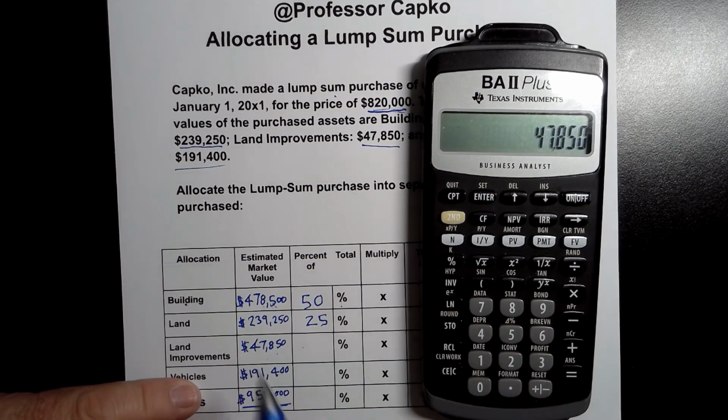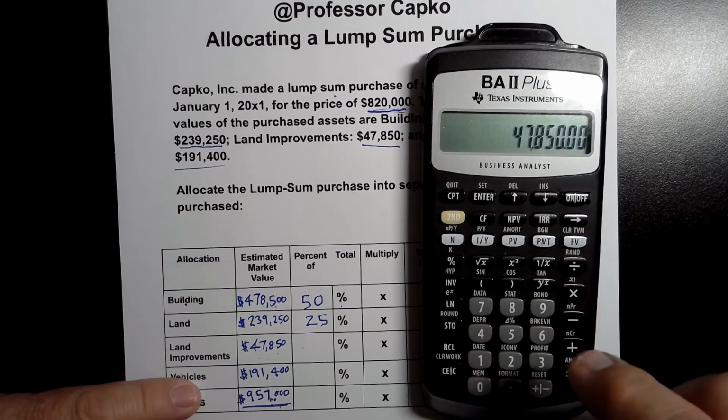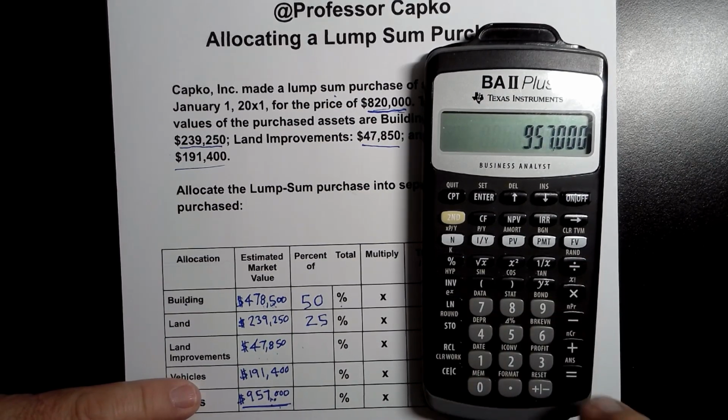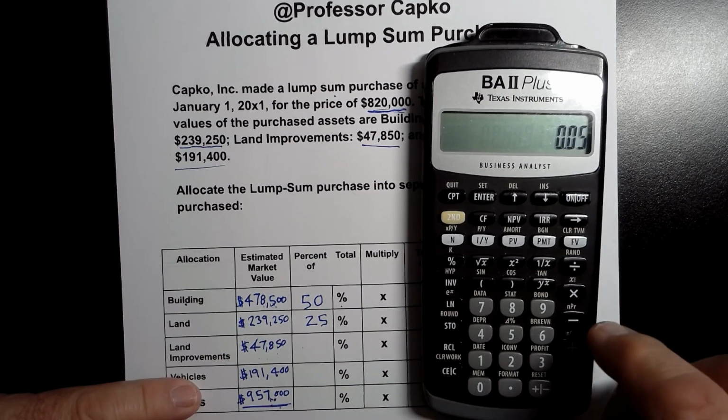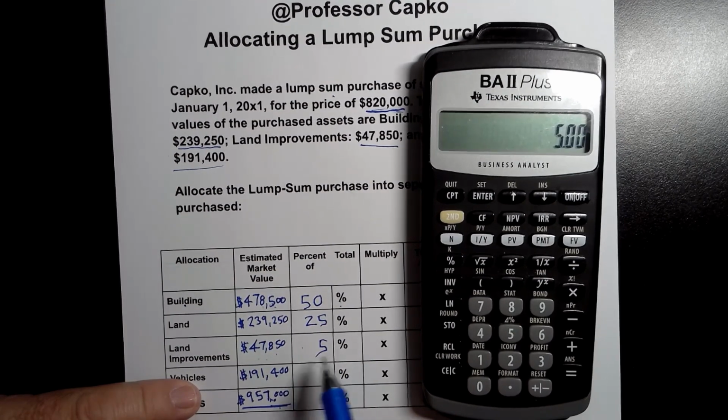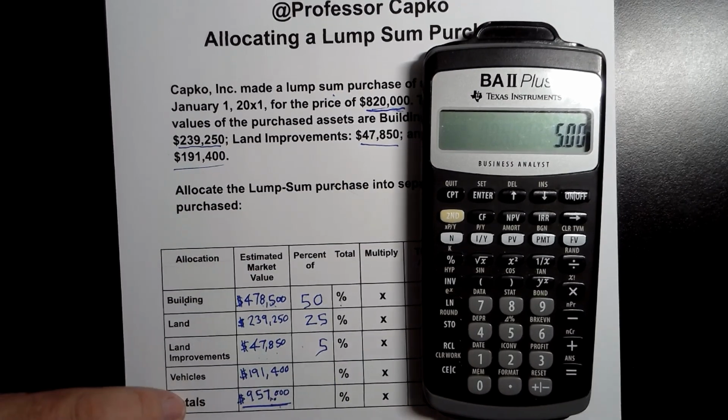So that's the estimated value of the land improvements. I divide it by the total, 957,000, and that is 0.05 times 100, and that is 5%. And I feel like that's pretty accurate because it's much less than the other items, and in actual value, it's much less than the other items.